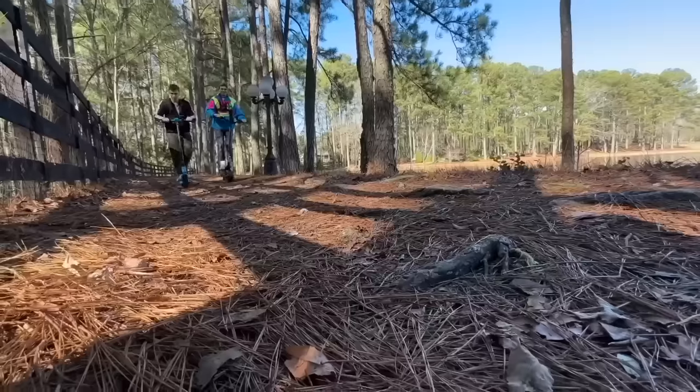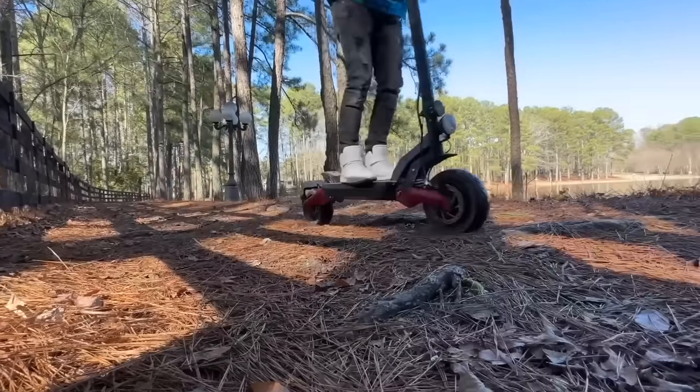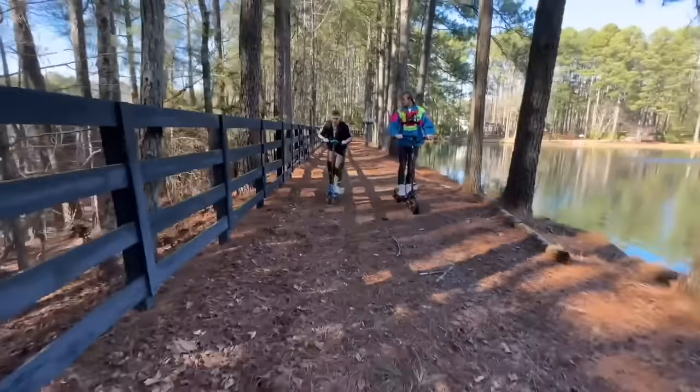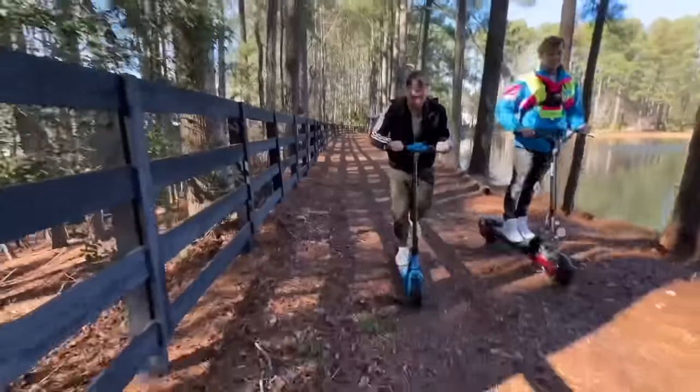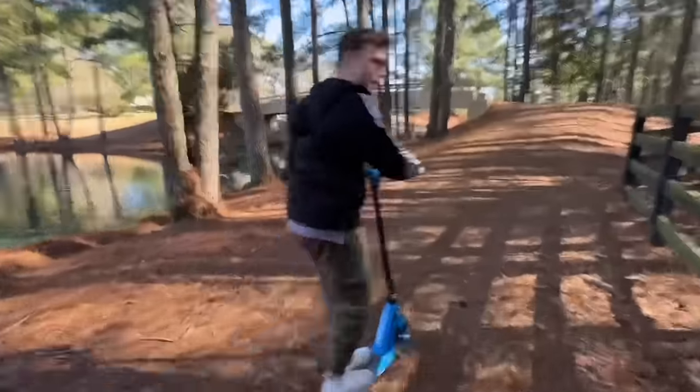Oh, this is the hardest section right here. Oh my gosh, ow. You actually did pretty well. Dude, this is so hard. I have to go fast, otherwise I'm not gonna make this hill. You got a little hill. Come on, kick it into third gear. Oh my gosh, Bailey's actually going pretty fast now.